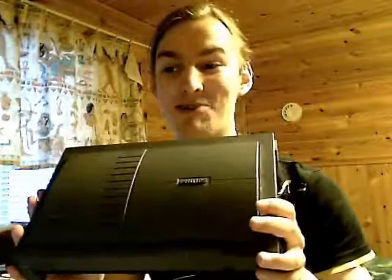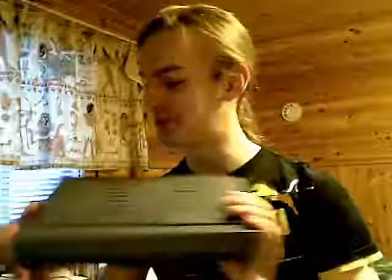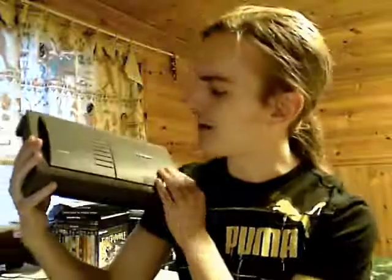Okay, any Nintendo fans that recognize this right now are running in terror or screaming in terror at their computer. Yes, this is the Philips CDI. More specifically, this is the Philips CDI 450 edition. In case you didn't know, there were a lot of editions of the Philips CDI, because a lot of people don't know that the Philips CDI wasn't actually developed as a game system to begin with.